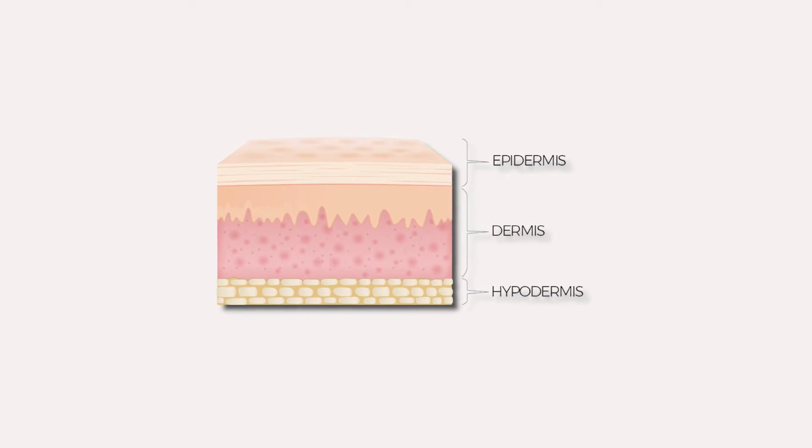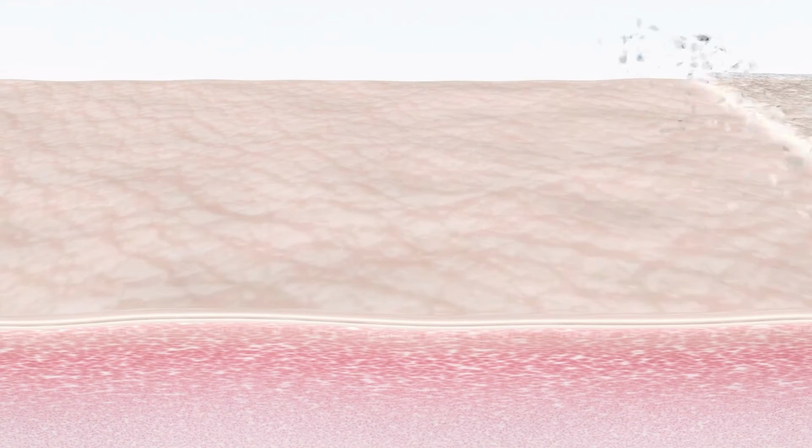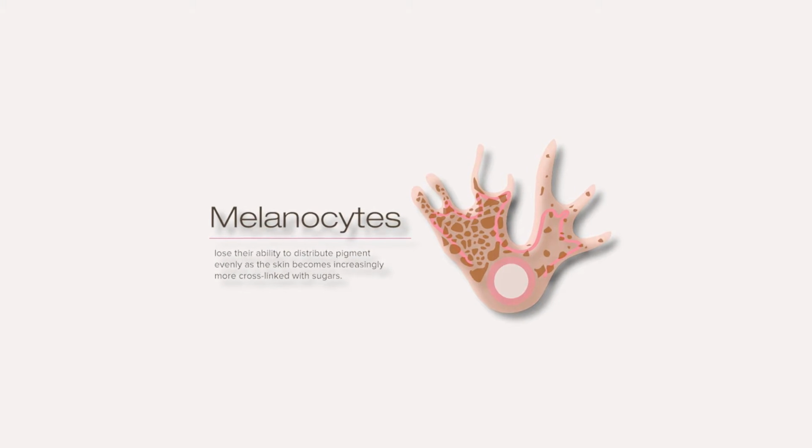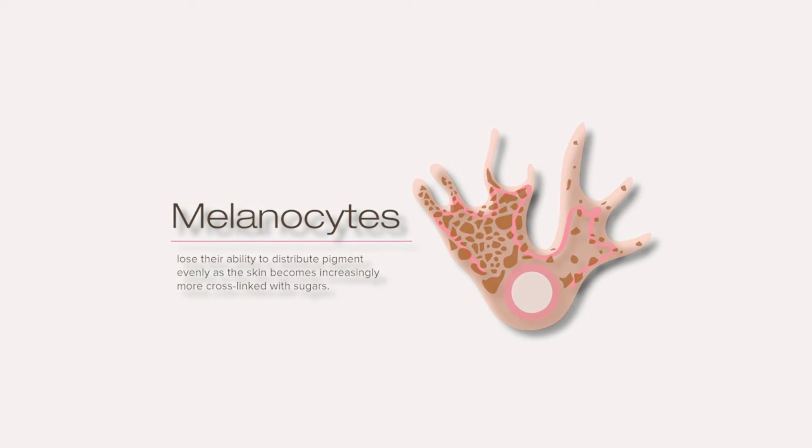When you first begin to use retinol topically on the skin, it works on the stratum corneum first, the top layer of the skin, the epidermis. It works at speeding up cell turnover and removing any dead skin cells that aren't meant to be there anymore. It is normal for your skin to go through a phase of being dry and flaky when you first begin to use retinol.